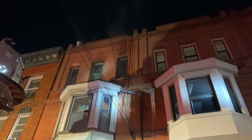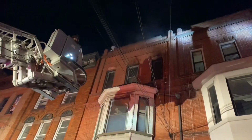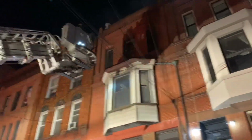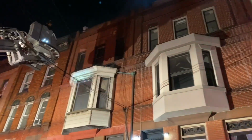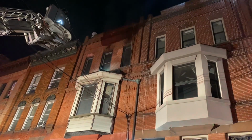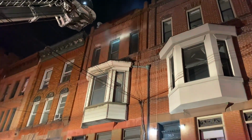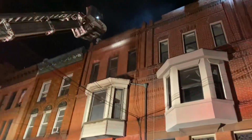Looks like it's in the back. They're gonna put water on it now. Like it's in the back and they're putting water on it now. Let me move back and see if I can see a little better.